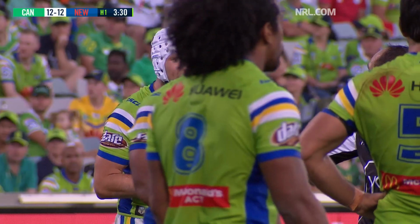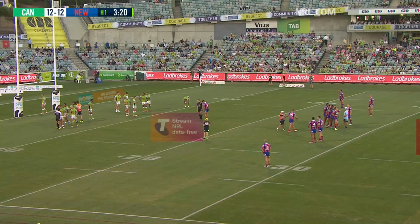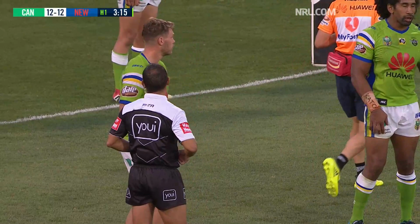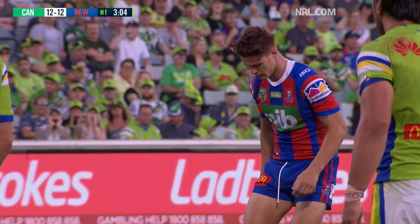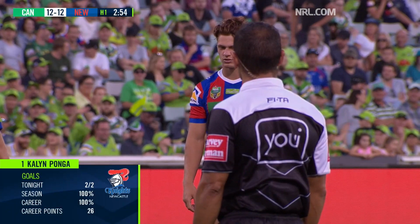Jared Croker is still arguing with Ashley Klein about the scrum penalty that left us all a little perplexed, but Paulo may find himself in a bit of trouble there. No attempt to wrap his arms around Pearce. It's a great point that Danny makes about Connor Watson. Last week, I thought Griffin, Ponga and Pearce extremely direct, Watson at times too lateral. But tonight, he's really coming to the game with a focus to square up that left-hand side defence for the Canberra Raiders, and doing a tremendous job.